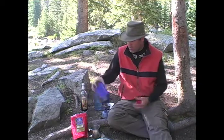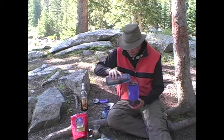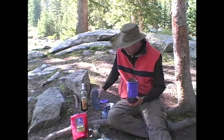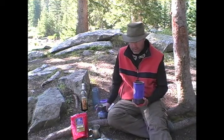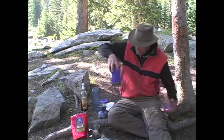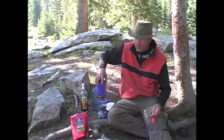It's the same premise. We don't have a coffee pot. We can't let it percolate. We're going to use our jet boil stove here. We're going to add just a couple cups of water, and we're going to boil it up. And as soon as it gets boiling, we're going to go ahead and add our coffee and let it percolate for about 4 or 5 minutes.